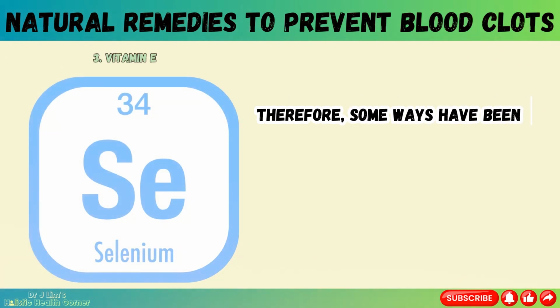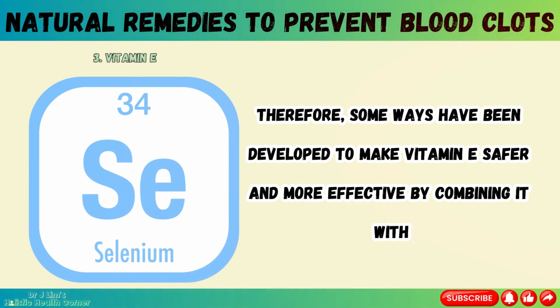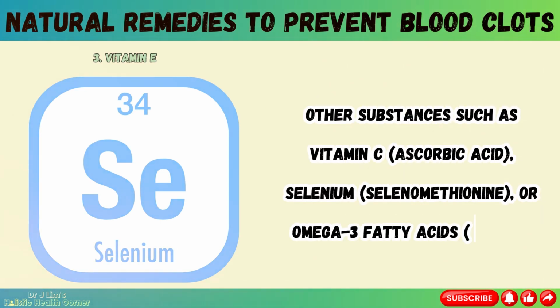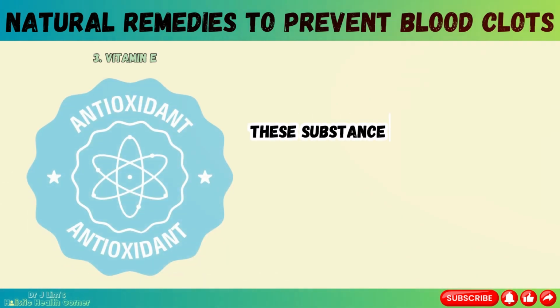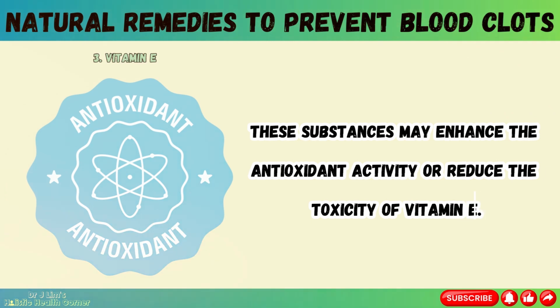Therefore, some ways have been developed to make vitamin E safer and more effective by combining it with other substances such as vitamin C, selenium, or omega-3 fatty acids. These substances may enhance the antioxidant activity or reduce the toxicity of vitamin E.